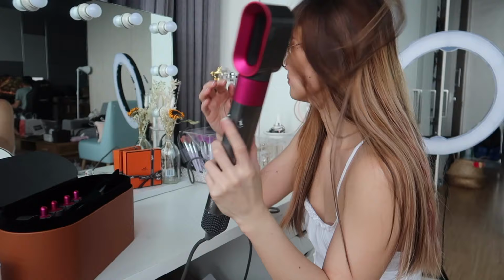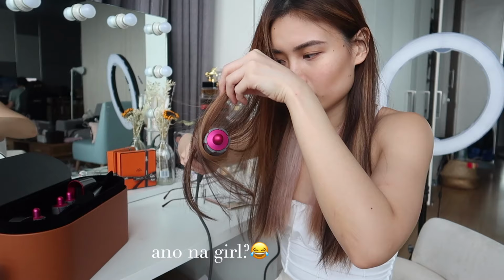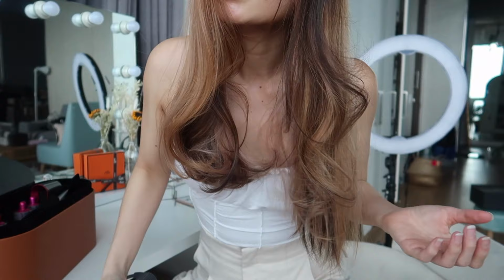Ito na, magka-curl na ako ng hair. First time ko matatry ito. As in first time, so hindi ko alam kung paano siya gamitin. Done with my hair! Sobrang happy ko kasi nagbibigay siya ng volume sa hair mo.